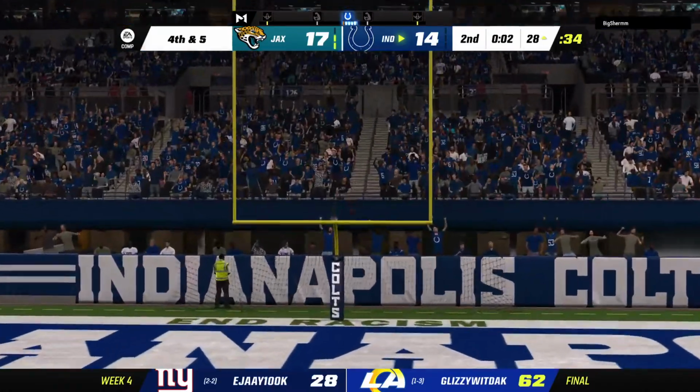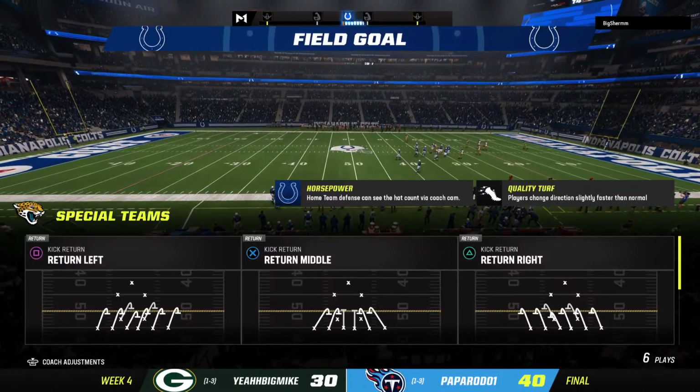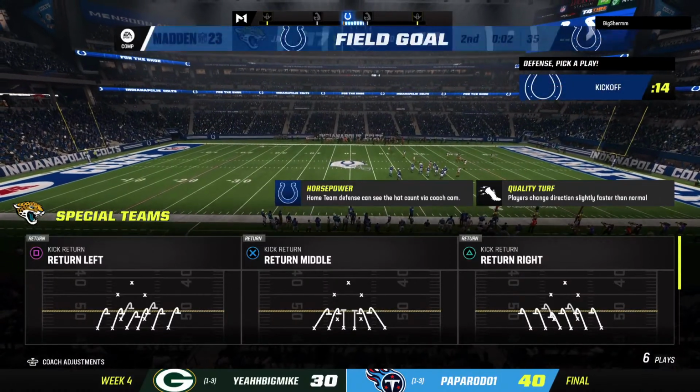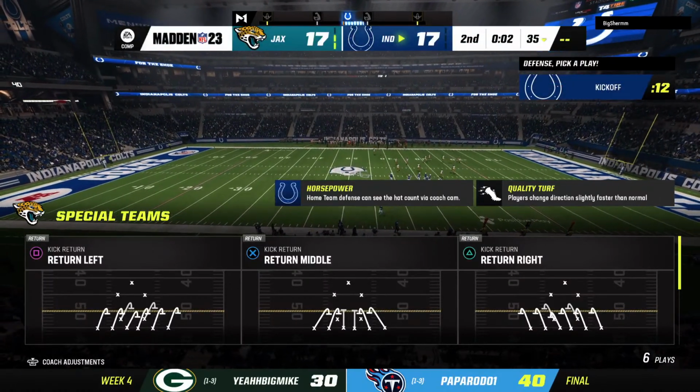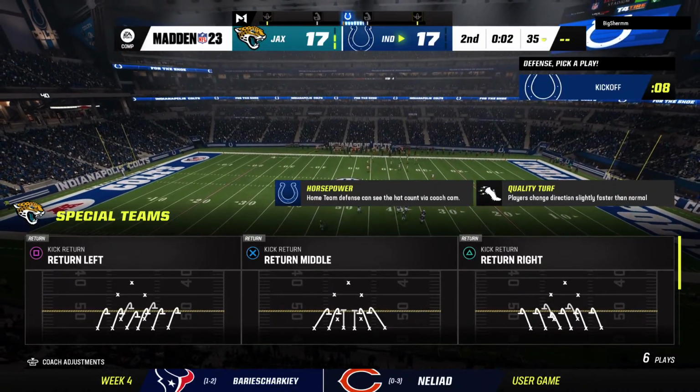And this is right down the middle as he puts it through. So the starting field position was terrific following the surprising turnover on downs, but the end result, only 3 points. Simply stated, I think you have to look at that as a missed opportunity.